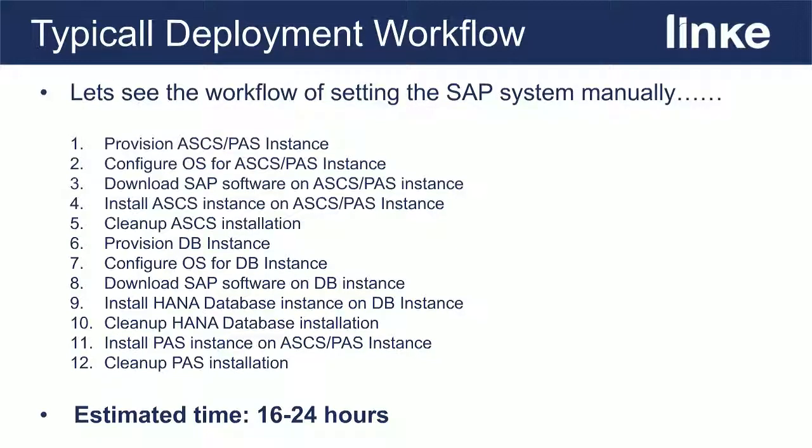any engineer will start provisioning our central services and primary application service instance, then would configure the operating system for that instance, download the SAP software, install the software, then clean up all the installation software and so on. Then would go into the database instance and do the same over again and install SAP HANA software and configure all the operating system on that instance, clean up the installation, and then finally go back into the primary application instance to install the primary application server and end up cleaning up all the installation.